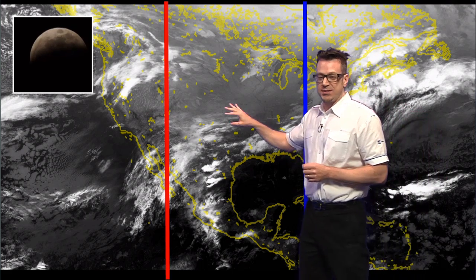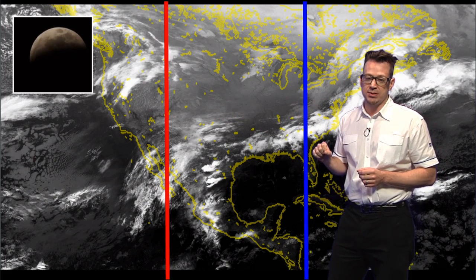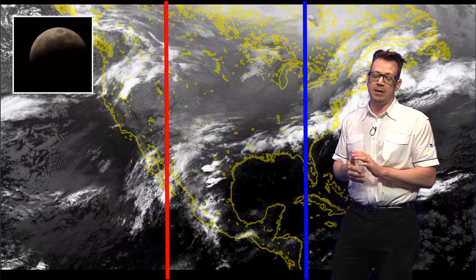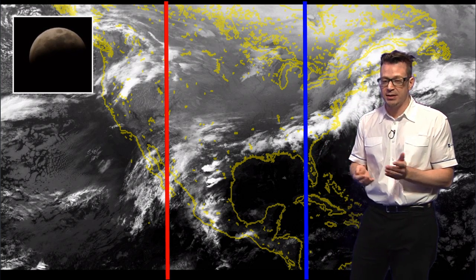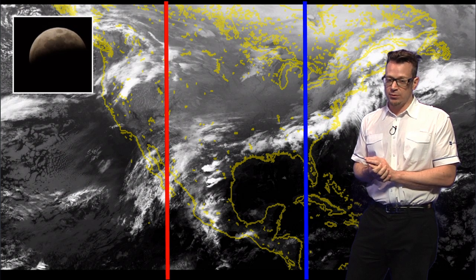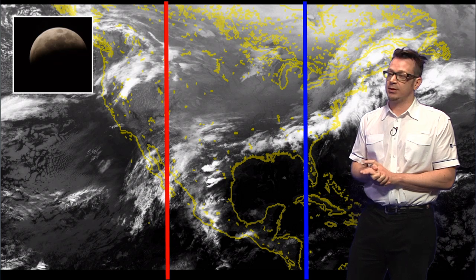But anyway, in the Central Plains, this image is showing some snow cover, but actually there's not many clouds in the central portions of the United States. So if you're in Nebraska and you look up and you're looking for the moon, you should have no problem whatsoever seeing a very nice lunar eclipse.